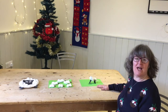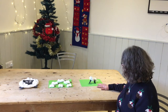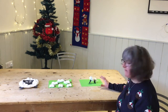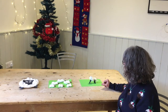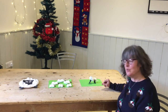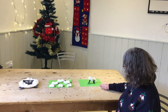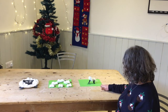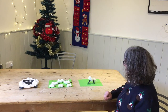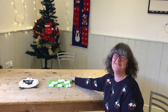Okay, so here we've got our only 3D sheep of the craft off. He's got a slightly unusual looking body, but I'm very impressed with the sturdiness of the legs. The mismatched eyes kind of give him a little jaunty, characterful look. And yeah, he's quite sturdy. Look, he can withstand a bit of an earthquake. So yeah, that's good. It's got a nice long tail, and I think I'm going to award this 8 out of 10.